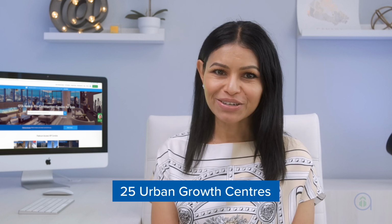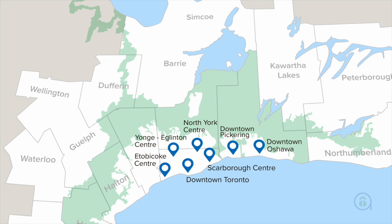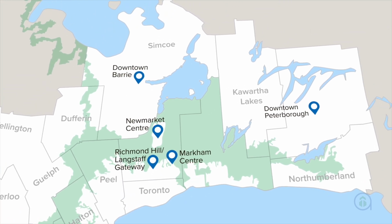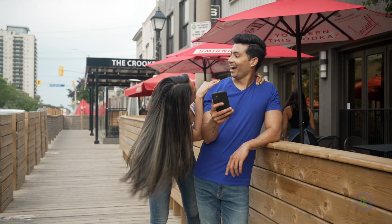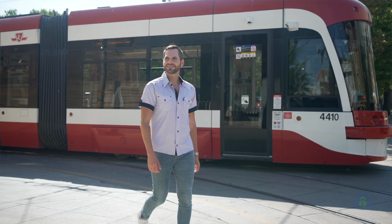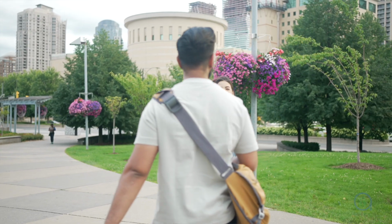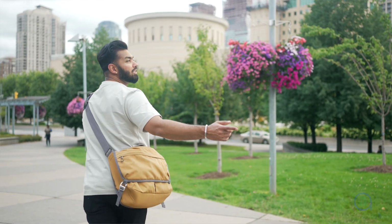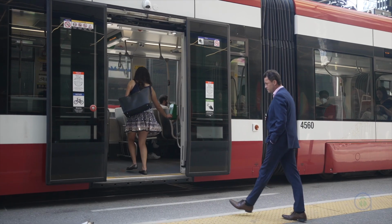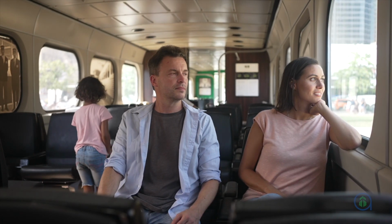25 urban growth centers. The Places to Grow Act appointed 25 urban growth centers across Southern Ontario that will be designed to create livable and vibrant communities that will support the needs and well-being of its residents. These urban growth centers will provide residents with easy access to food, homes, education, healthcare, employment, and transit. An integrated transit network will also be developed to allow individuals to travel within these urban growth centers and throughout the region.